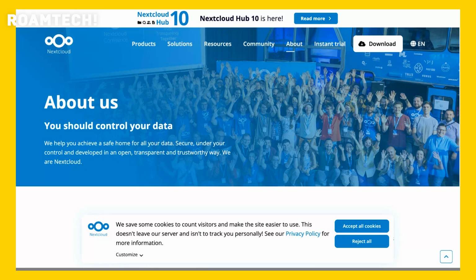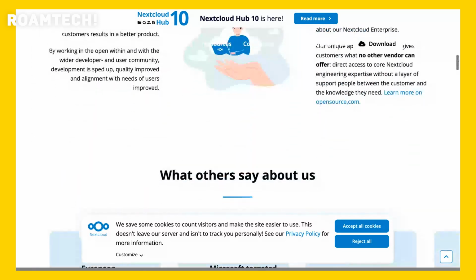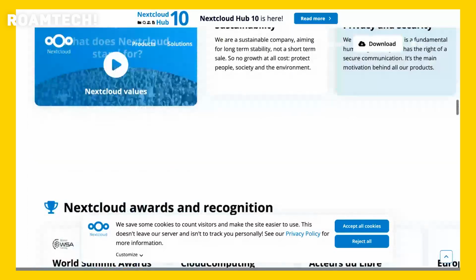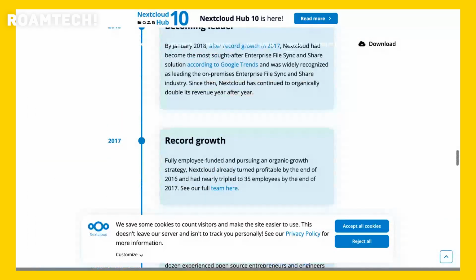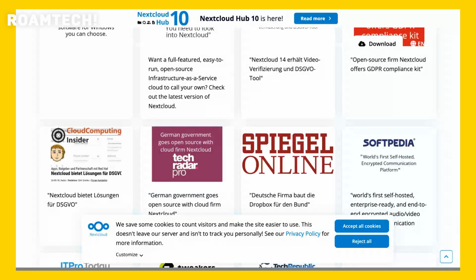One of the biggest advantages of Nextcloud is its open-source nature. This means the code is freely available for inspection and modification. It fosters a vibrant community of developers constantly working to improve and expand the platform's capabilities. This transparency also contributes to increased security as potential vulnerabilities are quickly identified and addressed.